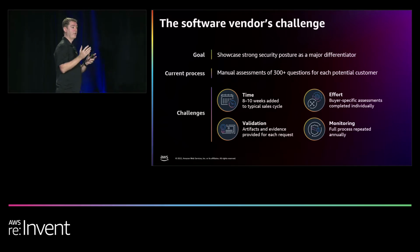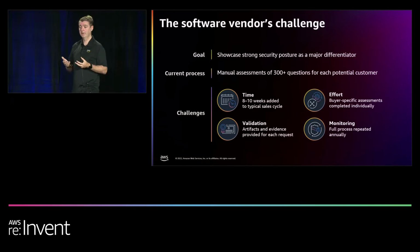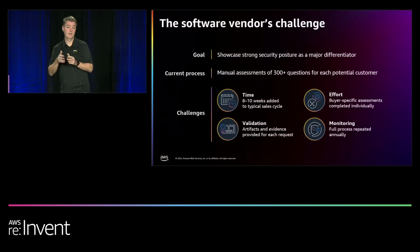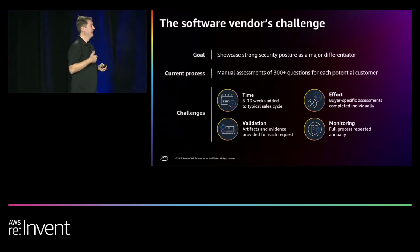All the back and forth validation questions, that just adds more and more time. And then they spend money on the audits. The average price for a SOC 2 audit is almost $100,000. And you repeat that every year, and every country has their own compliance standards. And again, those are fantastic because they're very accurate, but they're point in time and they're out of date the moment that they're printed. And of course, they also just like repeating this process over and over again.